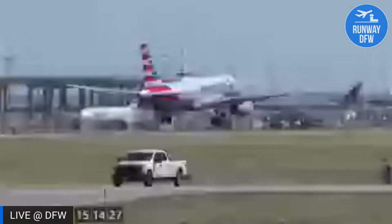And that American Airlines A319 coming in from Durango, Colorado.